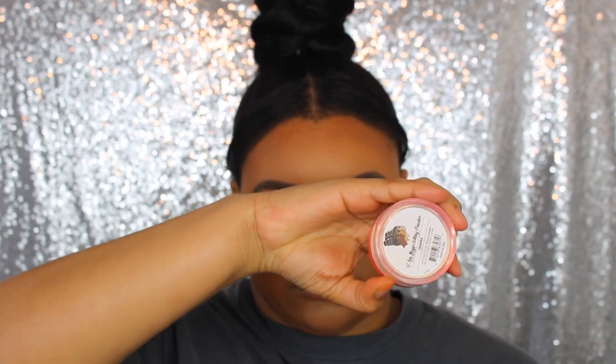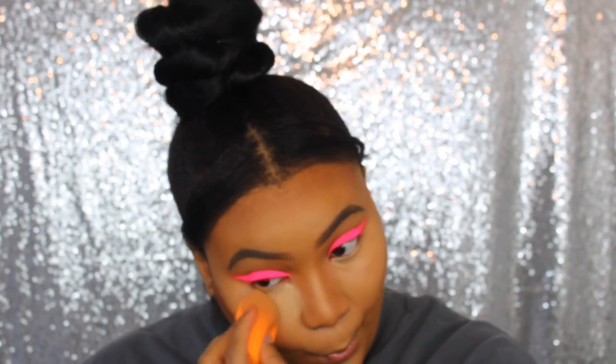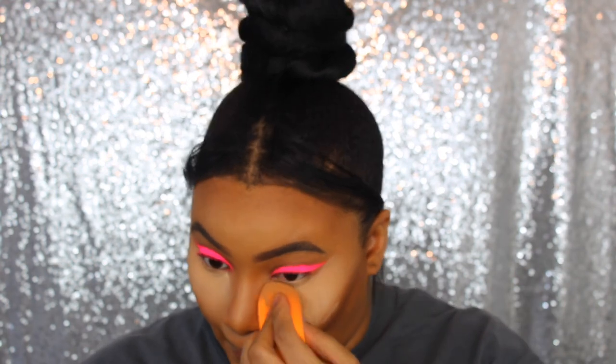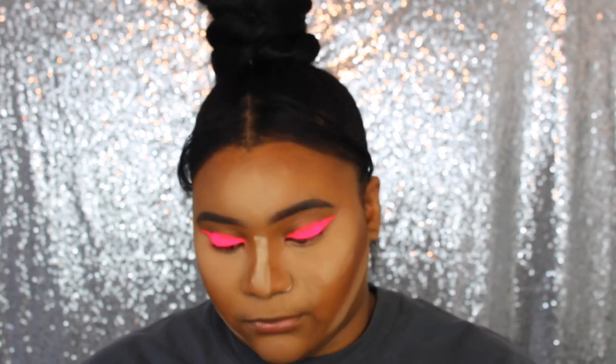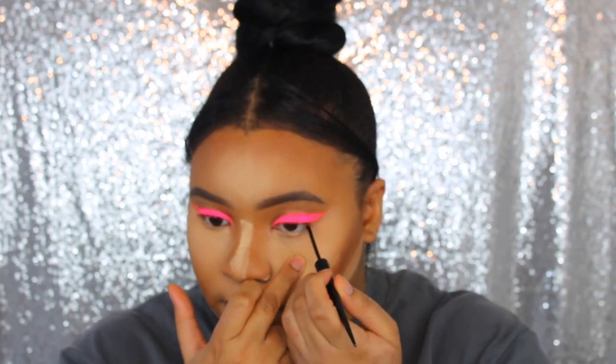So I am using the Juvia's Place powder in the color Sahara, and I'm just using it to set my highlight. So underneath my eyes, the bridge of my nose, my forehead, and my chin. I was about to say the bridge of my nose after I already said the nose. But yeah, just set all of those places. Wherever you use a cream or a liquid, that's where you want to set everything with a powder.